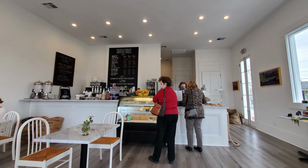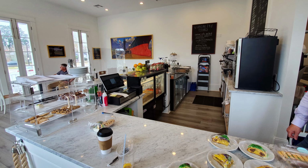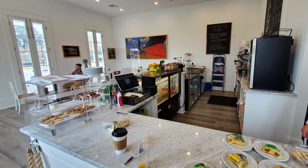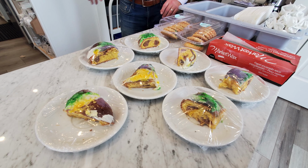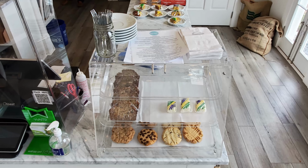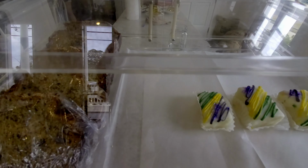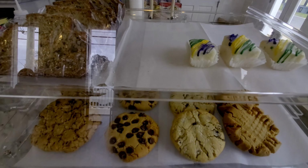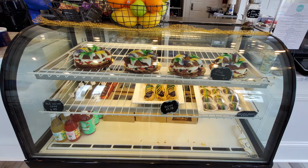So they have a pretty constant stream of people coming in here and ordering things, so that's good for a new business, especially one this new. I believe they're just at a month old. And look, they have some slices of the king cake, of the traditional type, available. And then some cookies, more petit fours. So a good selection right here. Ooh, very delicious. Look at that, some oat milk, chocolate chips, ooh, peanut butter cookie too, I think.